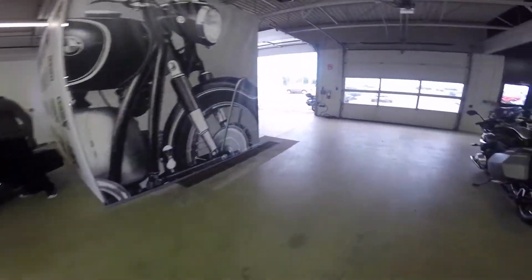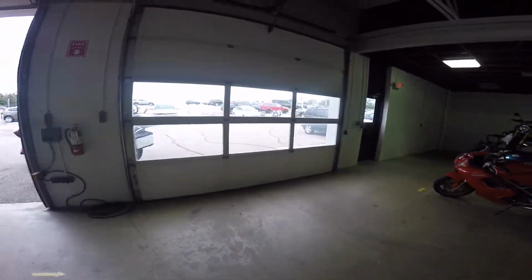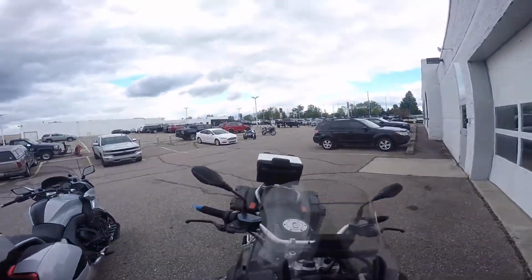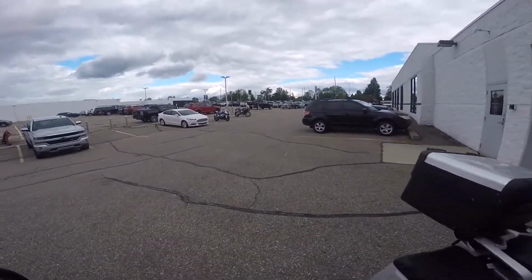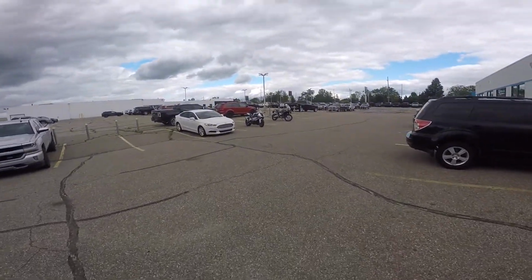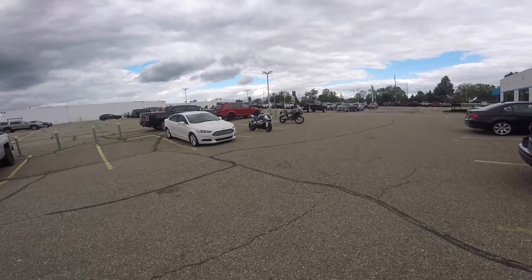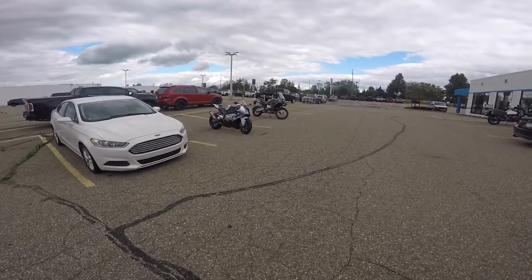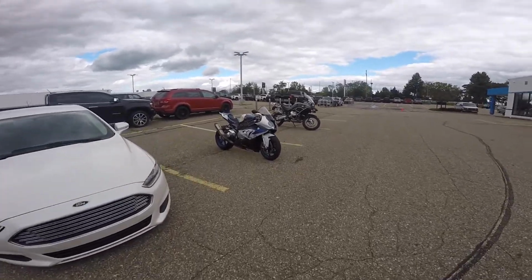I think that they took the HP4 over here. Definitely gonna miss that bike. Me and that bike have whooped a lot of tail sections. Whooped a lot of ass on this bike here, and have really made my way with this bike, man, and I'm gonna miss it. The guy that I got it from, he whooped a lot of ass on this bike also.